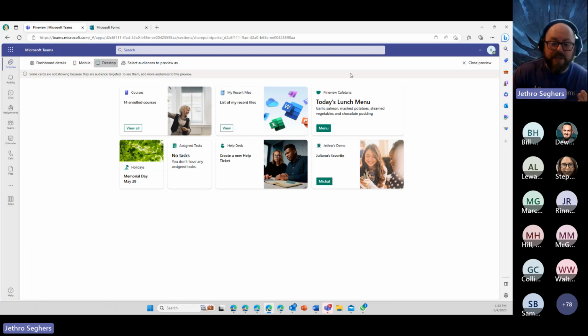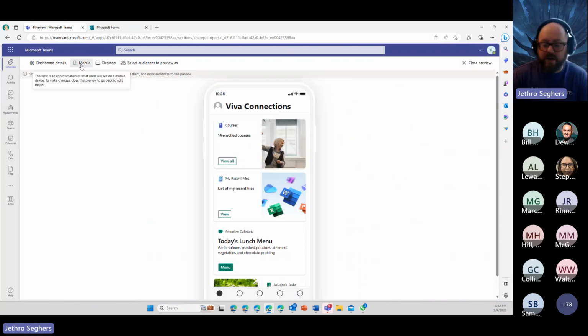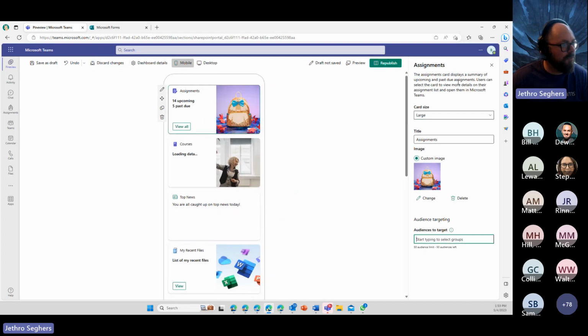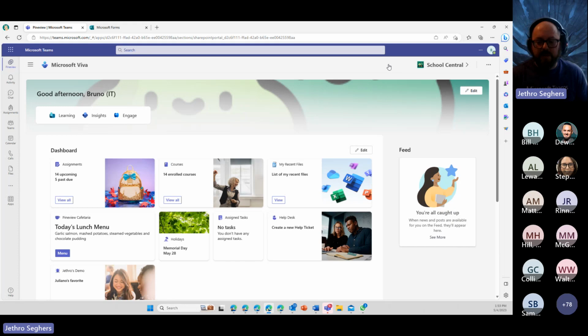Now, I told you it's the same experience for a mobile experience. Proof is in the pudding. I can actually switch here immediately to my mobile experience, and that's how a student is going to see that on their mobile device as well. So I didn't have to deploy anything different. I did not have to create a dedicated mobile dashboard or anything like that. So you have that full experience. So if I close my preview, now I have my assignments card back. I can remove this. And when I'm done with it, I can just republish this. And now it's being distributed to the different people or the different students in my organization.